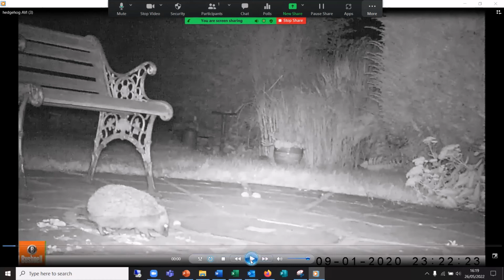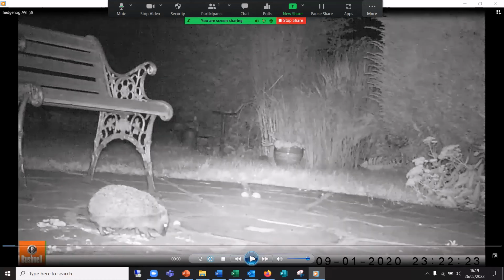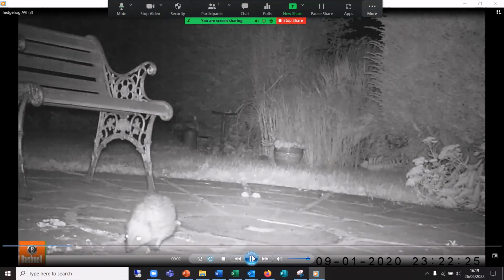Here's a video that's been captured on a camera trap. You can have a little look at it. I think you'd all agree it's a hedgehog. So how do you add that hedgehog to the record?